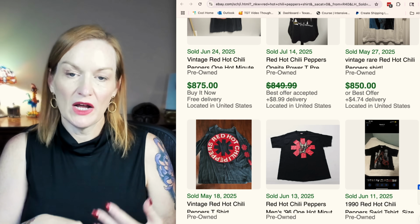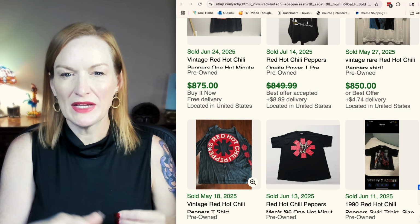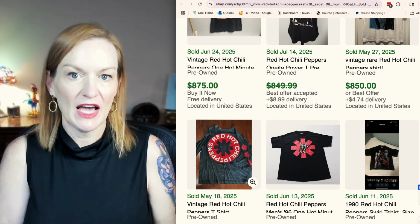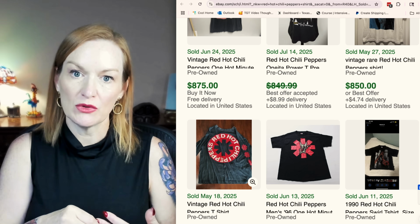Once again, with the Red Hot Chili Peppers shirts, you're going to see, especially this one, because it's so iconic for their band, there's going to be reproduction shirts of that. So you want to check those stitches for the single stitch versus the double stitch.